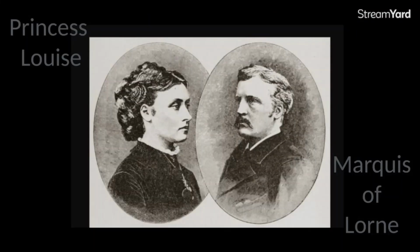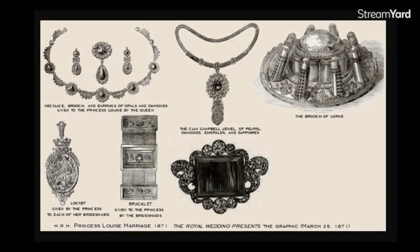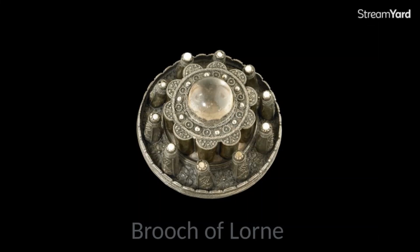Now, interestingly, things do come full circle, as one of her daughters, Princess Louise, ended up marrying the Marquis of Lorne. And when they were married, as was common in the times, the royal jewels and gifts were documented and put in the papers, drawings done of them. And as you can see in the top right-hand corner, the brooch of Lorne was something that was presented to her from the family. Very exciting. And we do have here a picture of that magical brooch of Lorne, said to have been taken from Robert the Bruce, and it did finally make its way into the family, which is really interesting.